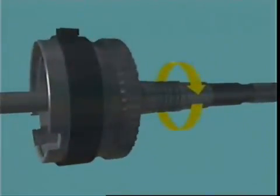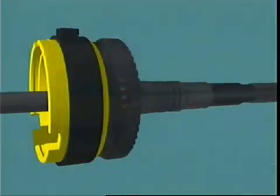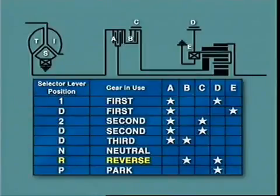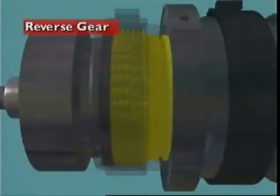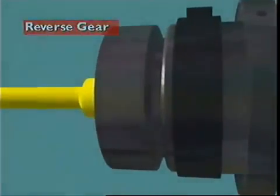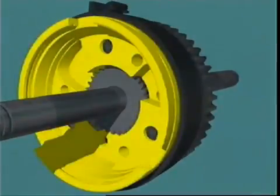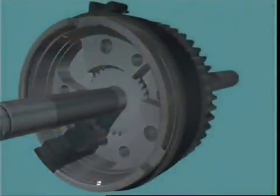However, on overrun, the locked planet carrier acts as a reaction member, so full engine braking is provided. In reverse, the rear clutch and the rear band are applied. The rear clutch locks the input shaft to the secondary sun gear. The rear band locks the planet carrier to the case to provide the reaction member.